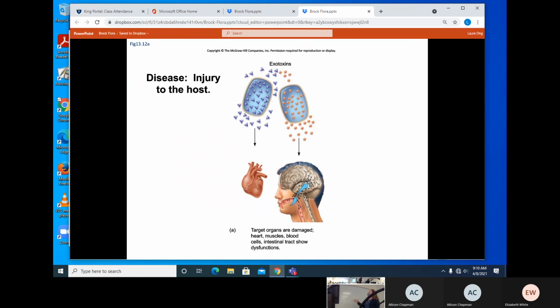So what we're going to talk about here more toward the end is virulence factors, some specific ones that are kind of famous. So you could call this section famous toxins in human disease. We'll see some specific examples. And we can divide the toxins into two styles.